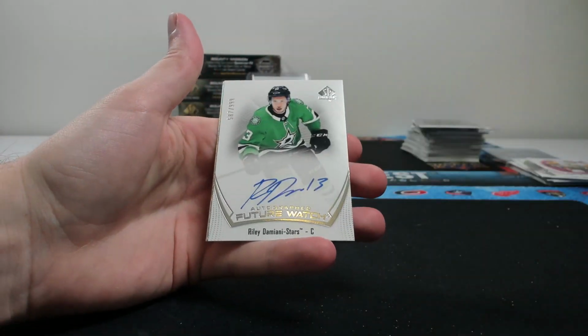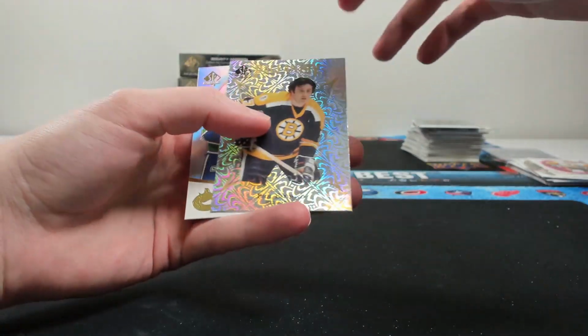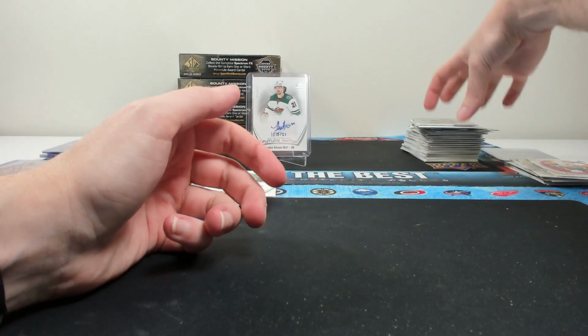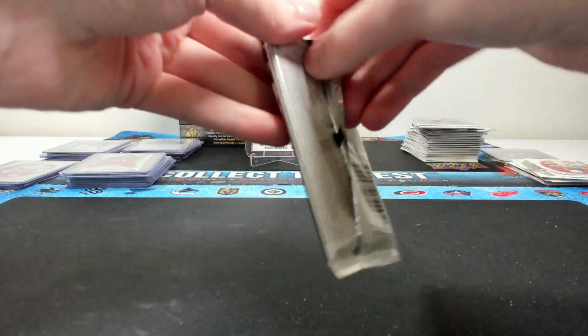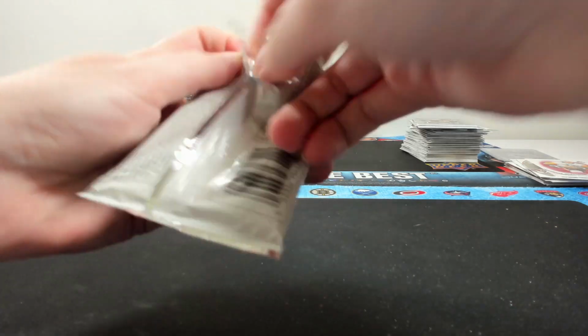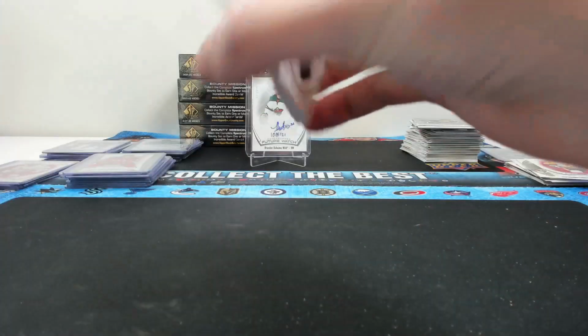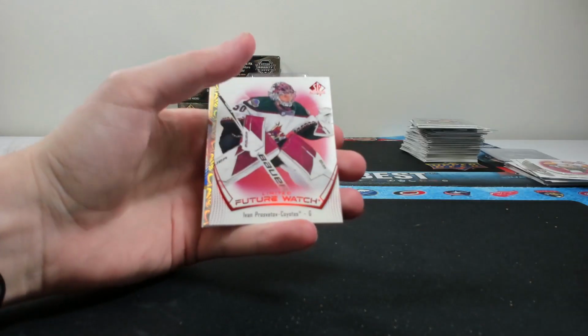Yep, $9.99. Ryan Damiani for the Stars on the Future Watch Auto. Not the best name, but Esposito and Podkolzin, Bruins and Canucks. Not the best Future Watch Auto to get. But if you have Dallas, you're happy, I guess. You get an autograph. There we go. And last pack. So far, halfway through, no big auto. Would be nice to get a bigger future watch or something like that.